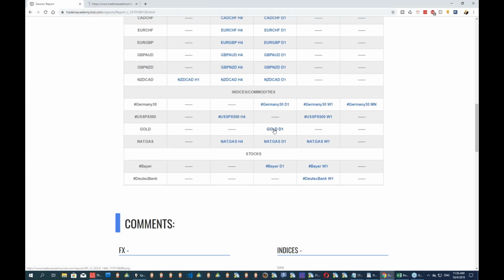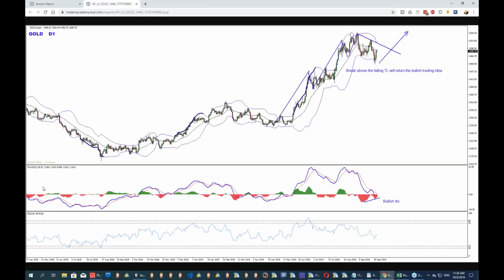Now gold and gas are the two commodities we're following. Gold, I can share another view here. First of all, this is the count that Vlad has. Guys, if you're interested in the alternative count, you can find it in the Telegram group. I shared it right before the LTR. But here also, I wouldn't agree specifically to this idea.